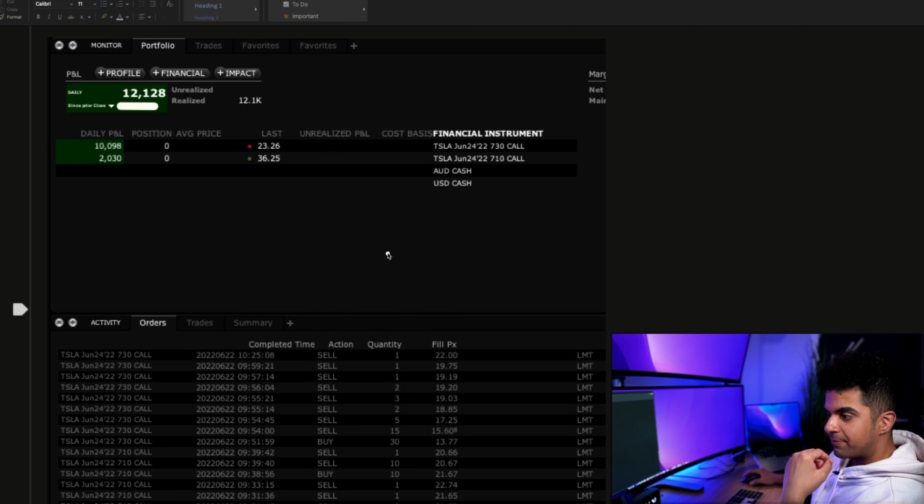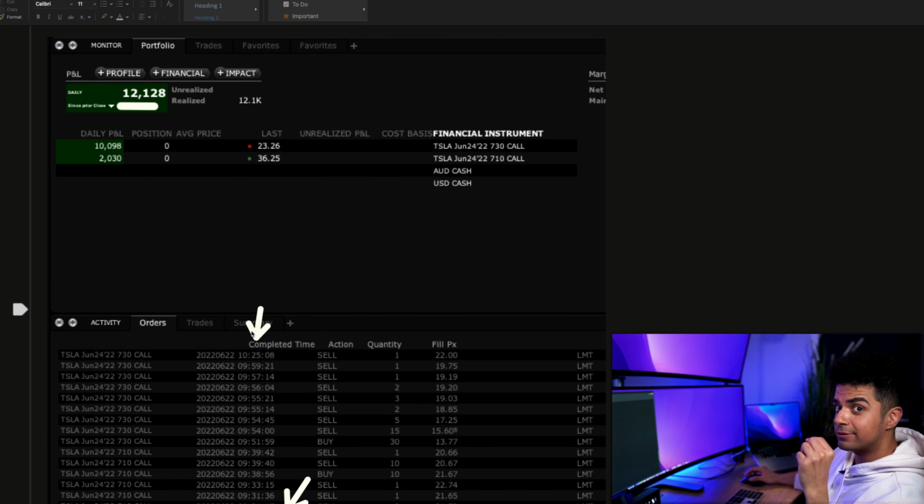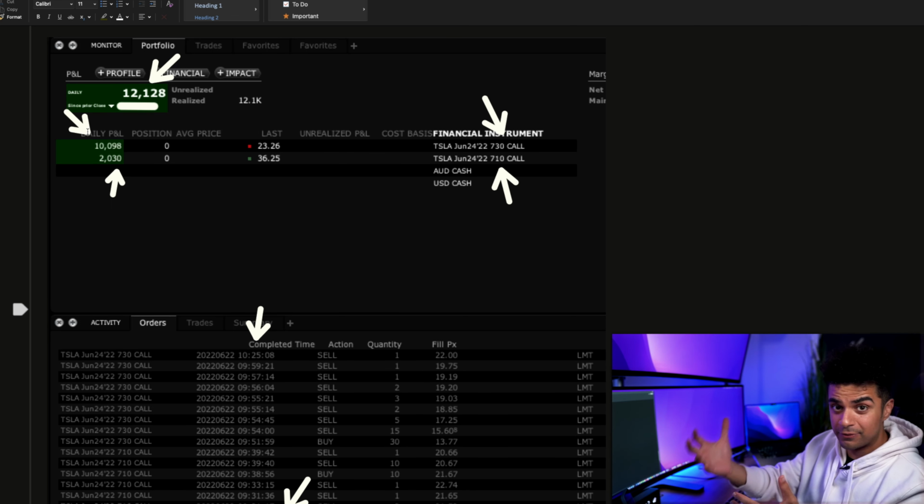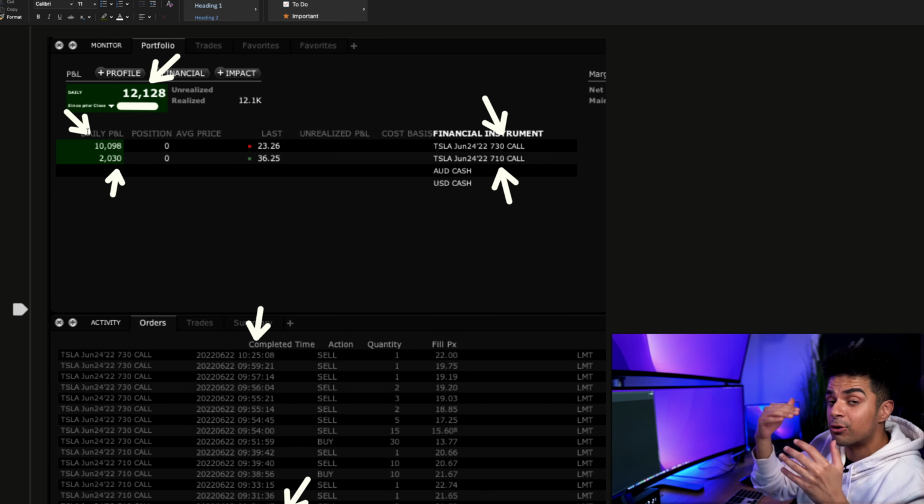So guys, let's now take a look at my PNL. My first entry was at the 9:30 a.m. candle, and my last exit was at the 10:25 a.m. candle. That means I only traded for the first 55 minutes of market open, making more than $12,000. On my first trade, including the partials, I went for 710 calls, making approximately $2,000. And on my second trade, I traded 730 calls and sized up because I was fairly confident about that trade. I had a strong conviction on that trade, and I made $10,000 on it. Overall, ending the day with $12,000 in the green, which is an amazing reward to risk ratio day, first of all. And my entries and exits were really good on this day.